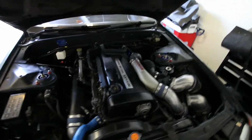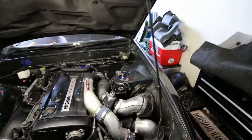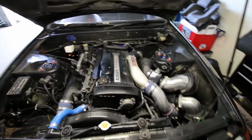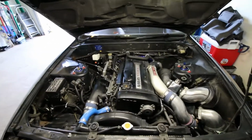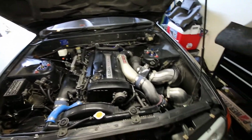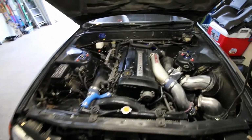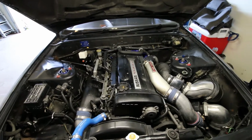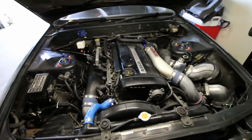Alright, let's get this light on. Boom, sweet little light there. So kind of sucks that I've already done quite a bit to the car already without really documenting the stuff that I've done. There was a lot of missed opportunities for some tutorials and whatnot, but I guess we could start with the mods first and then the stuff that I've done to it.